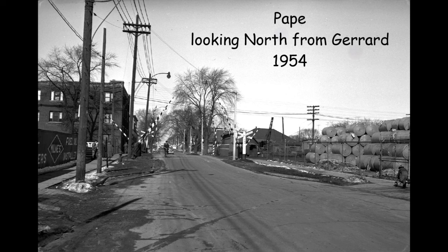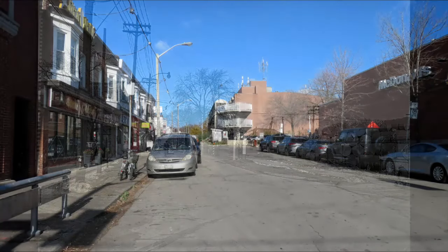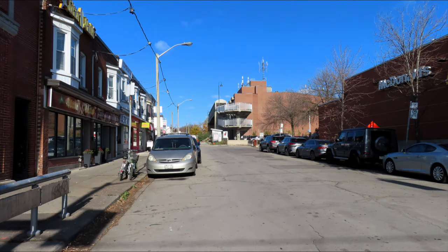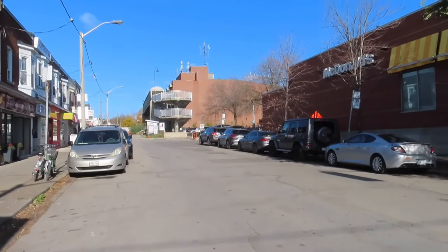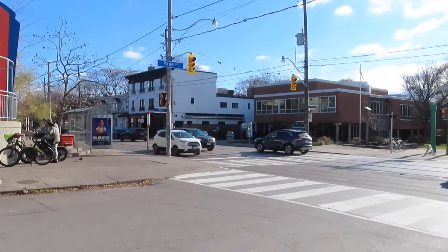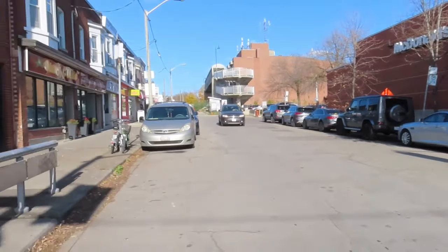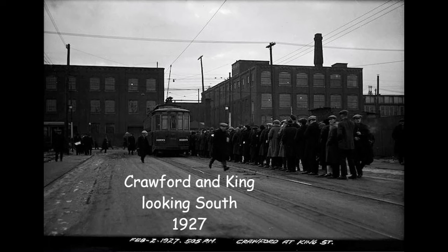This level crossing was the site of a fatal accident in 1974, after which the road was cut and a pedestrian bridge went up. This is a shift change at Massey Harris.